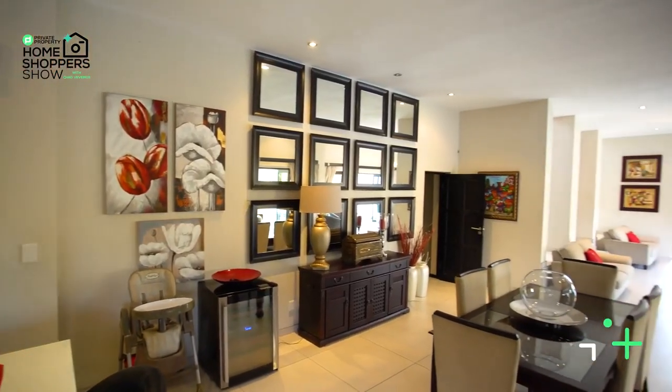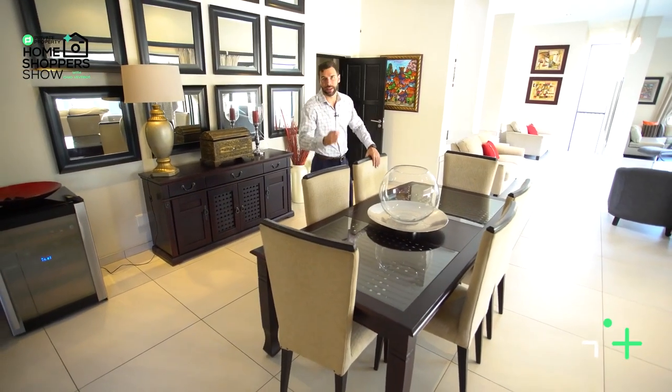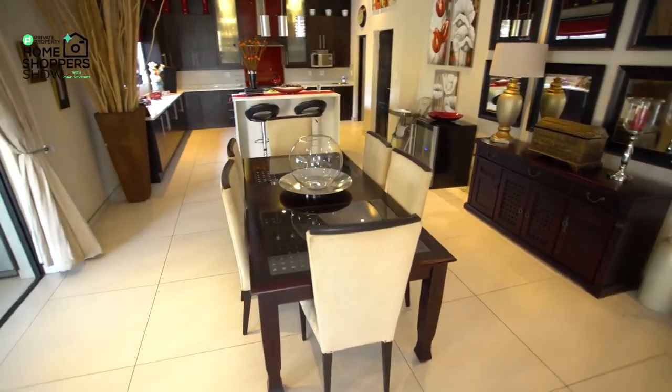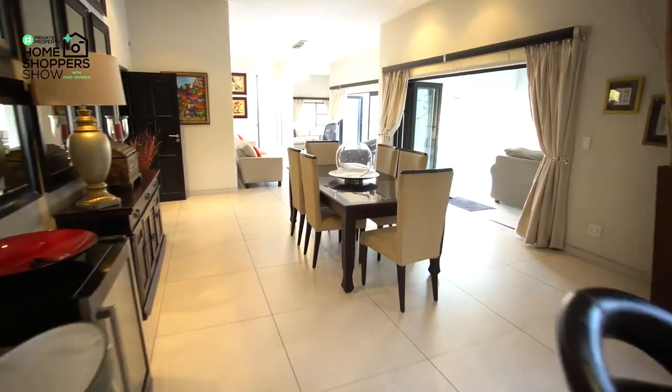Now, as I'd mentioned, it's time to talk about the dining room and kitchen area. I'm standing right now smack bang in the middle of the dining room area, and this six-seater dining room table fits here with ease and plenty of space on either side.